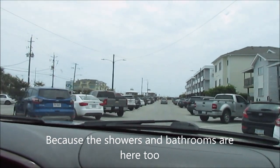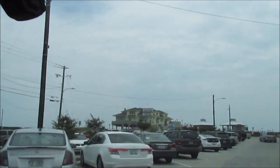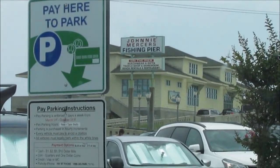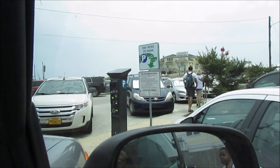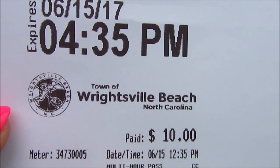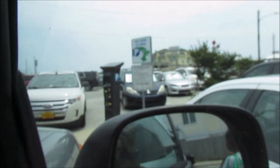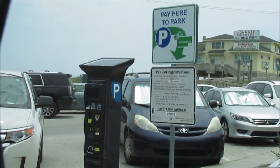We come to this area and park just because, I don't know, we just like it better. And it's Johnny Mercer's fishing pier, if I can zoom in. There we go. I meant to take you guys to the ticket machine over there, but if you come to Wrightsville, it's $2.50 per hour. I did 4 hours for $10, or it's all day for $15. So I figure we'd be ready to go about 4:35. This time you have to display this in the window. You can pay by cash, card, or debit card.